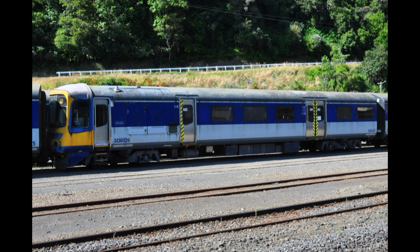For comparison, this is how SRG 6026 looked when she was still an SD. I took this photograph at Tomaru Nui Station in January 2020.